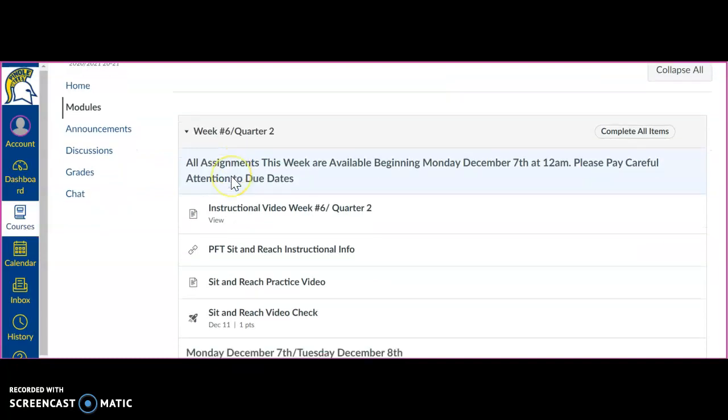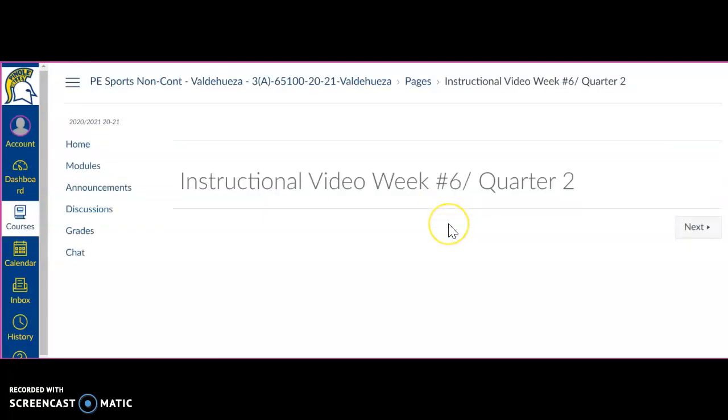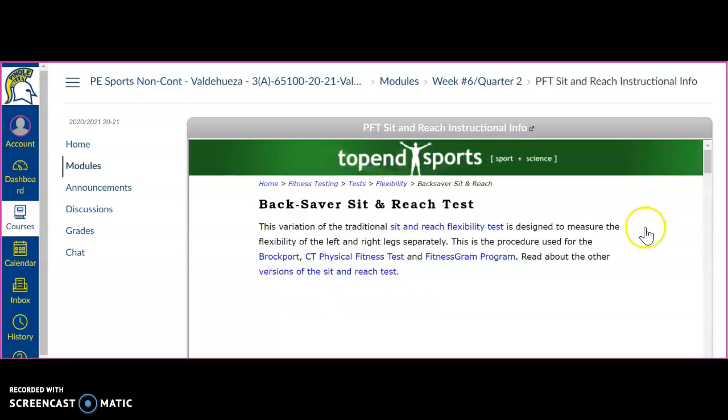If you go to the week number 6 module, notice it's grayed out again. You can't click on anything, so you have to watch the video first, which you're doing right now. Once you complete the video, if you hit next, it unlocks all of the assignments.